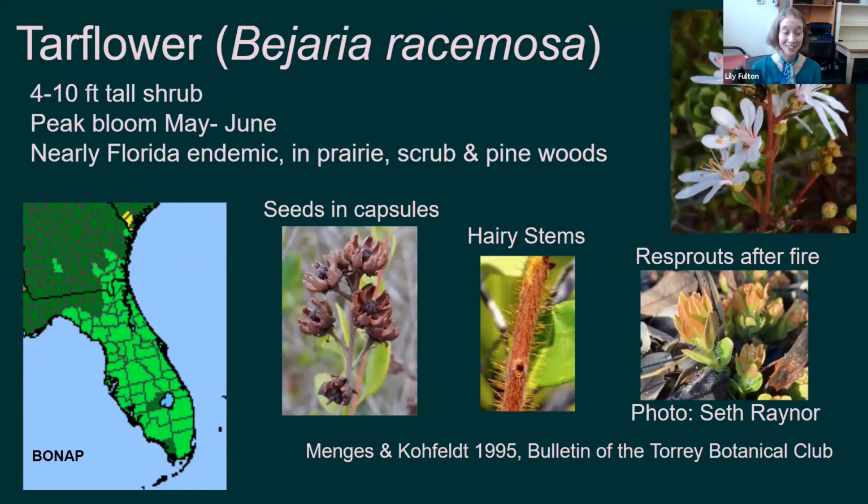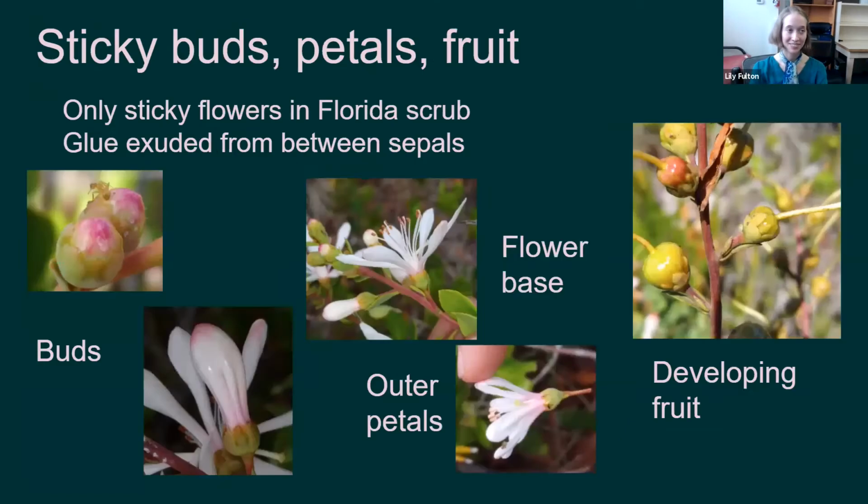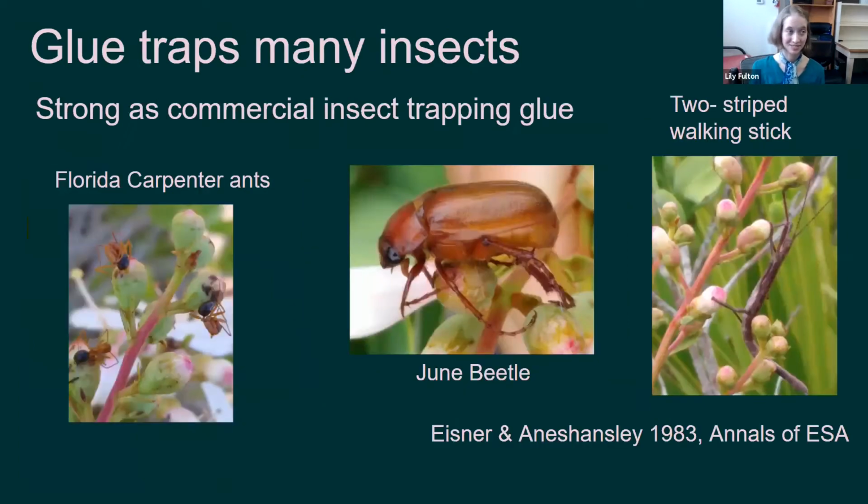Its seeds are in capsules, and it's the only shrub in the scrub with hairy stems, and it resprouts very quickly after fire. It gets its name from its sticky buds, petals, and fruit, and it's the only plant with sticky flowers in the Florida scrub. The stickiness comes from the glue that is exuded from between the sepals, and this coats the buds, outer petals, flower bases, and developing fruit.